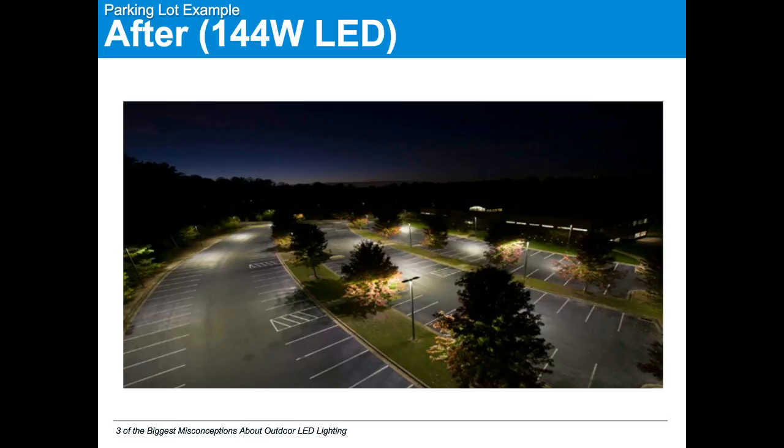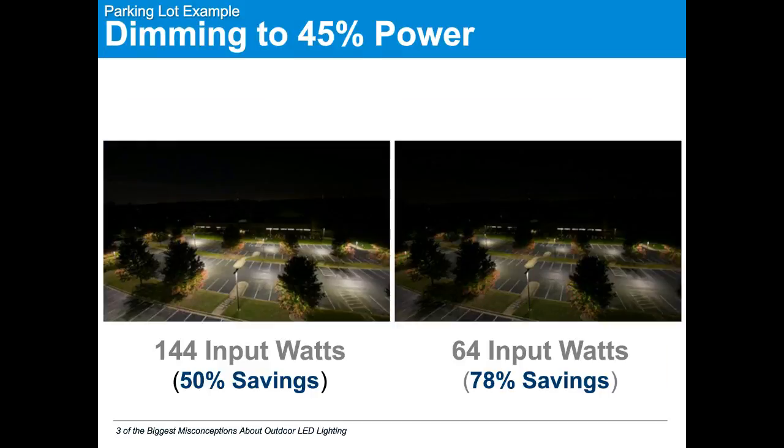So, 144 input watts is great at 8 p.m. in the winter, but what about 2 a.m.? This is an office, a corporate campus, so ideally nobody's here at 2 a.m., but think about healthcare. Even at 2 a.m., your occupancy and activity is not as high as people might think. So can you drop the light levels a little bit? This is dimming down to 45% power.